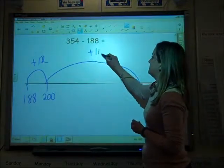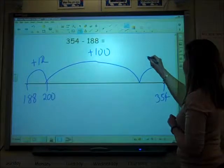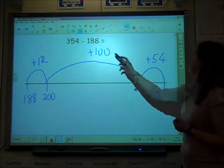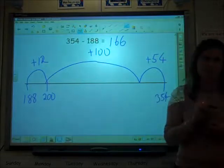Do a jump of 100. And actually, thinking about year 4s, they'd probably do a jump straight of 154. Okay, and then they'd add that all up. 100, 154, 164, 166. Okay.